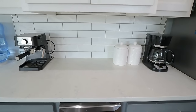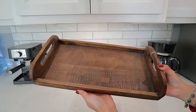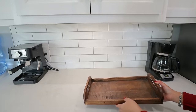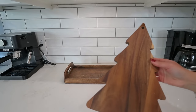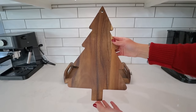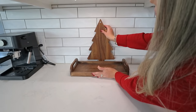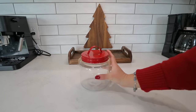And moving to the coffee station bar area, I wanted to make this area a bit more festive and fun, but keeping the warmth and rustic organic feeling. I also want my kids to enjoy this season by adding more colors and Christmas treats that they can grab here and enjoy. The wooden tray is from Marshall, and if you watched my Hobby Lobby Christmas Shop With Me video, then you know that wooden tray is from there.